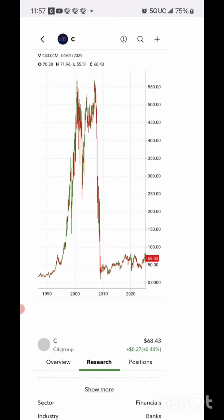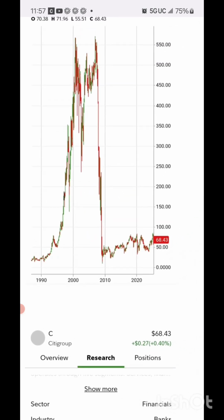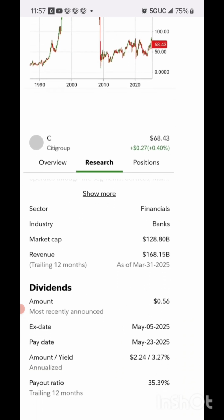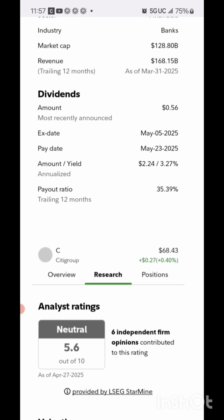The stock chart is very interesting. We see it going from 1990 all the way up to 2025. The stock price was way up in the 500s, and it has dropped down. Could this be a buying opportunity? Dividend yield is 3.47%.